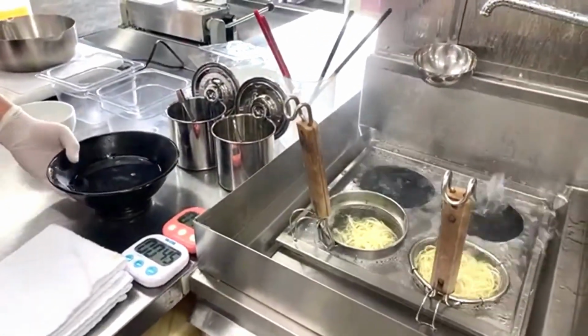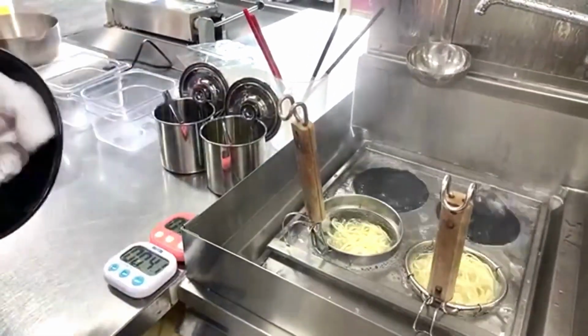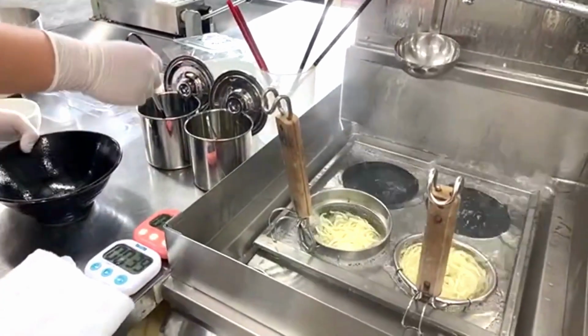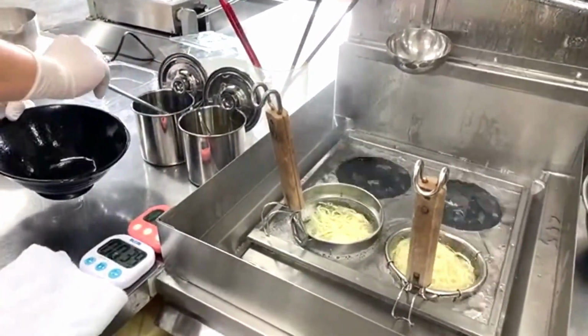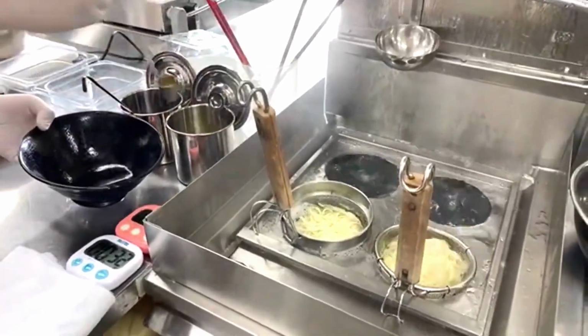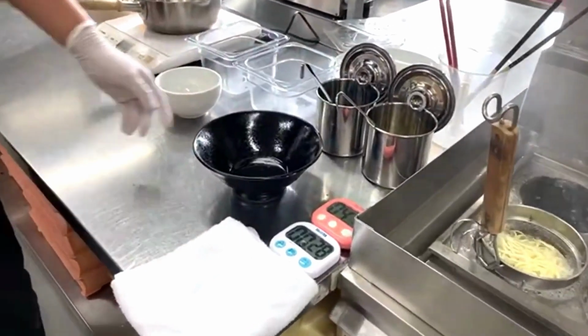Remember, we had to get rid of the starch on the noodle surface, so there's another process of washing the noodles. Once we wash the noodles and plate them, I'm going to assemble the soup.